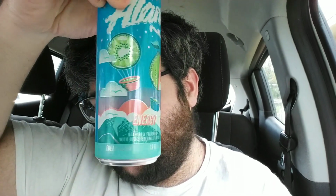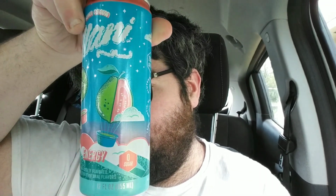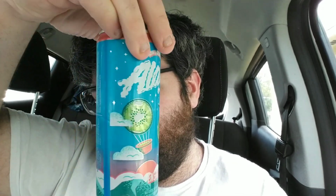Interesting looking can design. I like the look of it, very nostalgic looking with those green hills. It reminds me of like the Windows XP logo, and they're like hot air balloons. They're what they're supposed to be, I guess. It's like a cloudy night. I don't know why, but it reminds me of like the old Aladdin games for the Super Nintendo. But yeah.